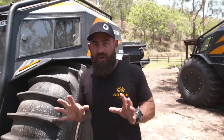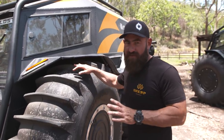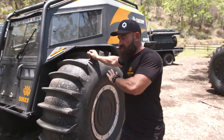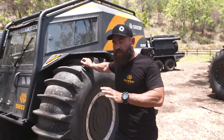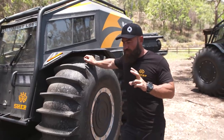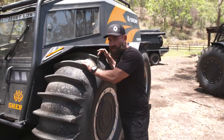You can't miss when you look at the SHERP for the first time, and that's why I'm going to start here. The massive 63-inch tyres. Now, the tyres is what the SHERP is all about. This is their proprietary design and manufacturing technique that nobody else in the world has. And I'll run you through a couple of pretty astonishing facts when it comes to the tyres. Like I said, 63 inches tall.